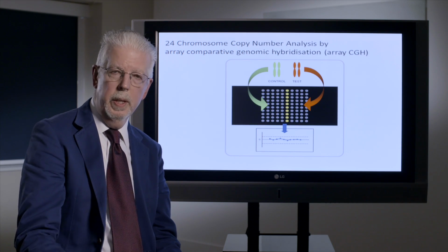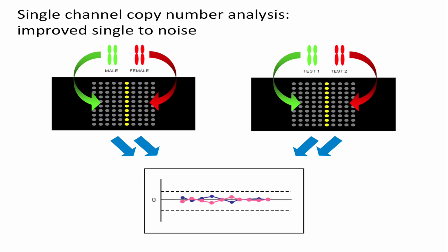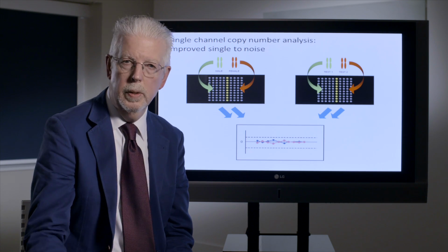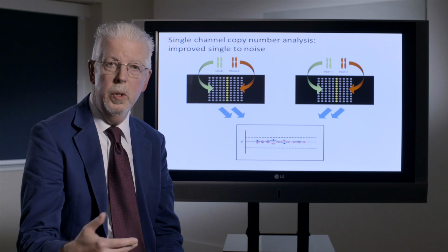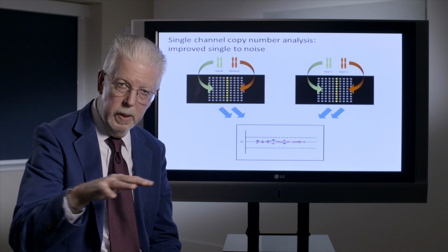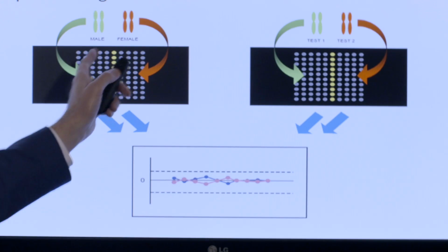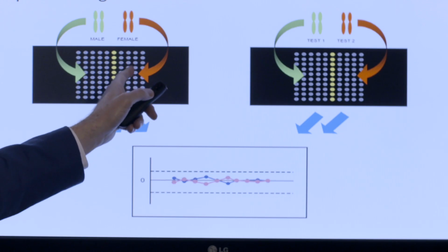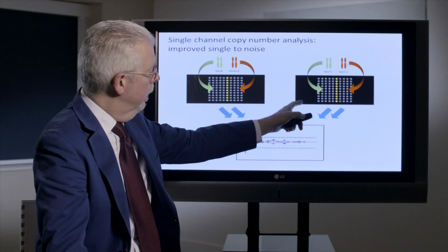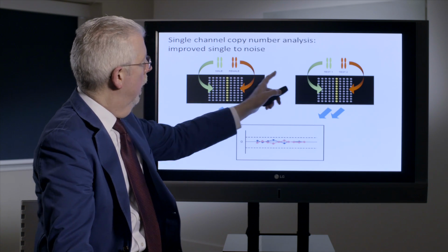So that was the way the first arrays were done, but in fact the technology has moved on from there to so-called single-channel copy analysis. And the advantage here is that it uses fewer arrays, reduces the cost, and actually reduces the signal-to-noise ratio. So this gives us better, less noisy results down at the single-cell level. So we still have a certain amount of amplification bias, for example, that gives us noise from one probe to another. But the performance of single-channel analysis, which puts both of the control DNAs, one male and one female, on one array, and two test DNAs on the other array, means we can now, in silico, if you like, have the computer compare the hybridization of the green with the red and vice versa.